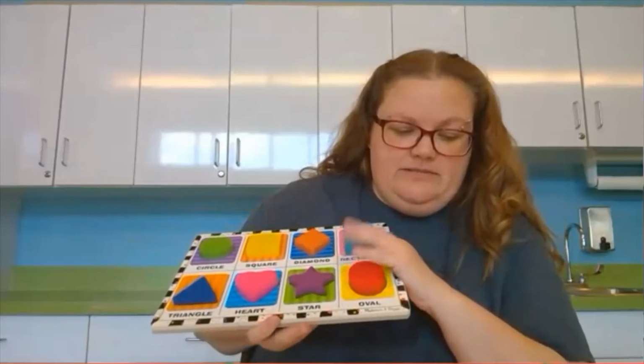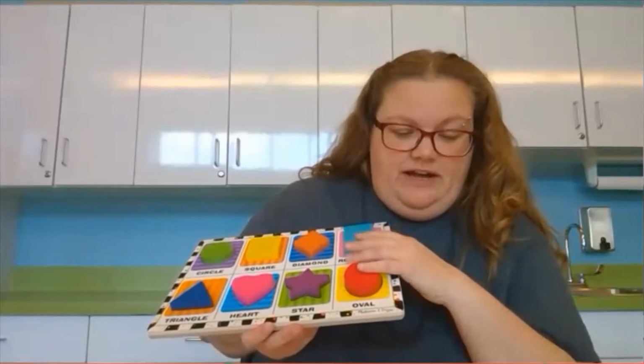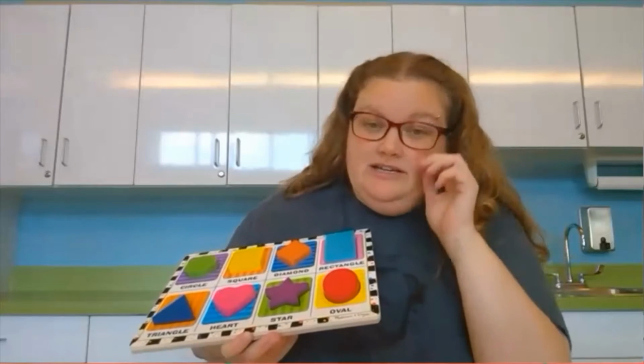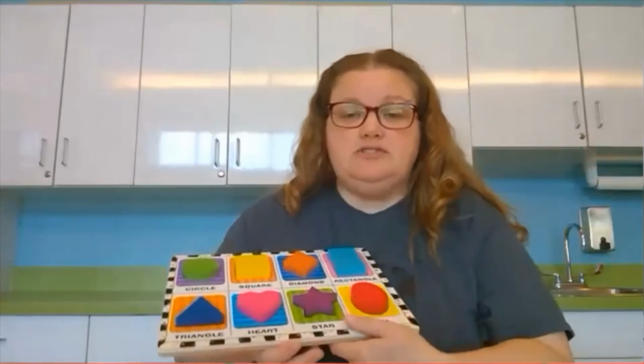This helps develop spatial skills, hand-eye coordination, fine motor development. It boosts confidence and self-esteem because when they are able to do it, it makes them happy. They've done a good job, and it advances social skills. They can play with this different ways. These chunky puzzles are good. Of course, the shape one is not as easy to play with as some of the other ones, but this is good for pretend play. They can use this for pretend play.